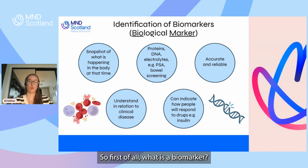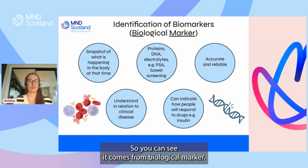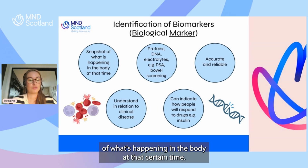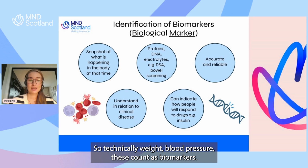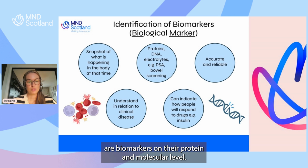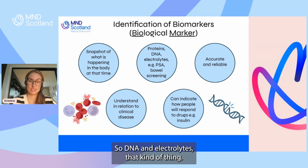So first of all, what is a biomarker? You can see it comes from biological marker, that's how it's made up. And biomarkers are a snapshot of what's happening in the body at that certain time. So technically weight, blood pressure, these count as biomarkers. But what we're more interested in are biomarkers on the protein and molecular level. So DNA, electrolytes, that kind of thing.